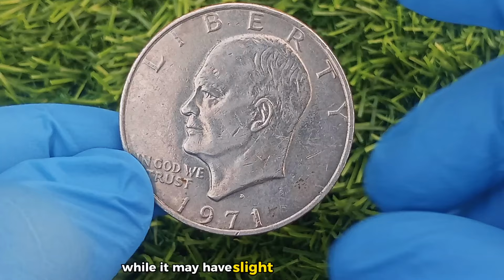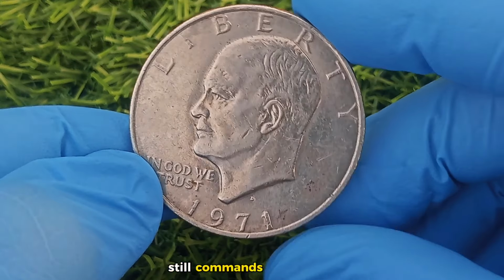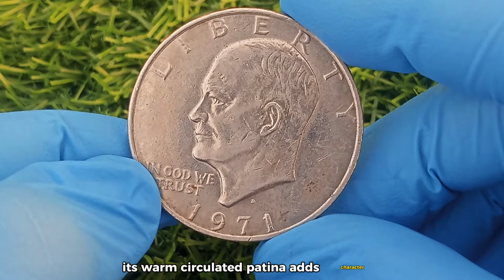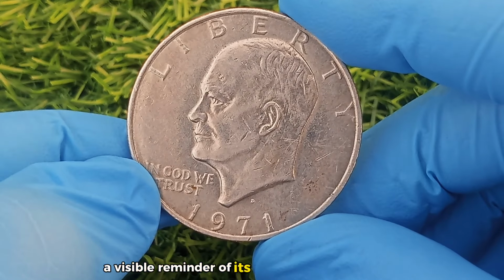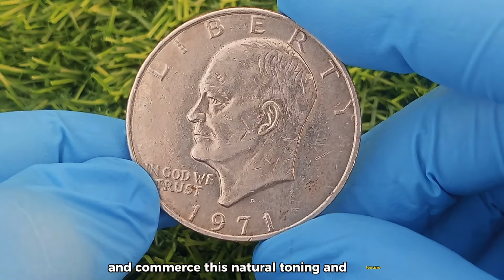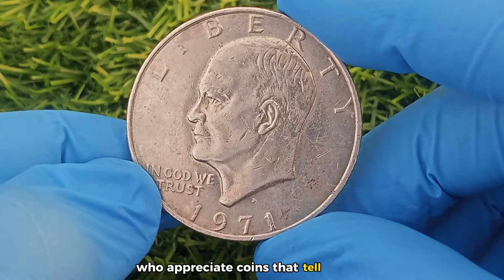While it may have slight circulation marks, the overall presentation of the coin still commands admiration. Its warm, circulated patina adds character, a visible reminder of its journey through history and commerce. This natural toning and texture make it an attractive piece for collectors who appreciate coins that tell a story.